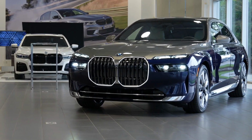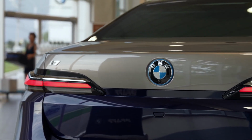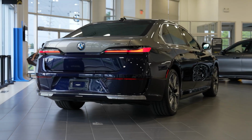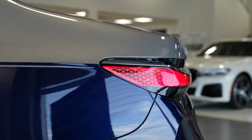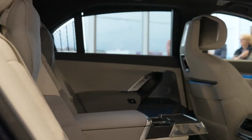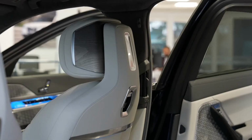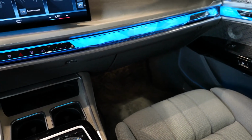In conclusion, the 2023 BMW i7 stands out as a groundbreaking electric luxury sedan. It combines the prestige and elegance of the BMW 7 Series with the sustainability and efficiency of electric power, making it a truly unique and compelling offering. From its captivating design and technology-driven interior to its advanced electric powertrain and cutting-edge technology, the i7 is a car that is sure to impress.